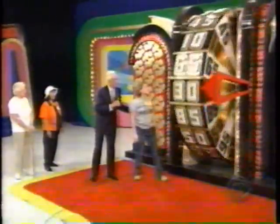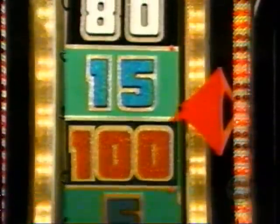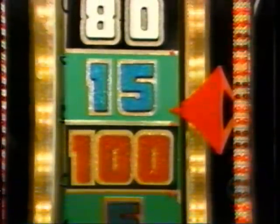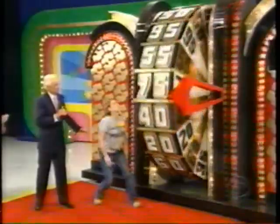Big spin. There it goes. You get a dollar, we'll give you $1,000 and a bonus spin in which you can win five or even $10,000 more. Ow! What a disappointment. 15 cents. Here she goes with spin number two. That was so close.